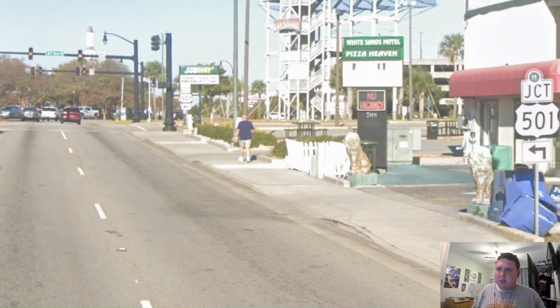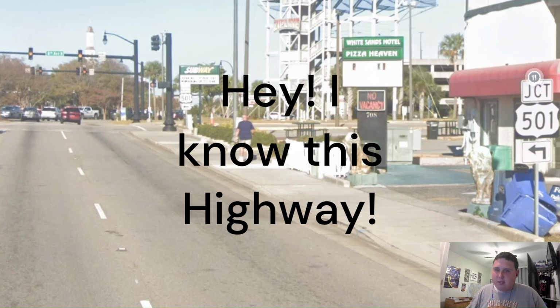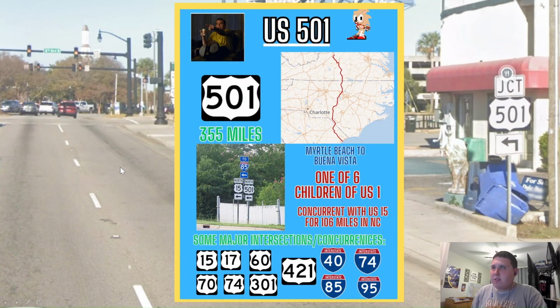Also, I was going to just show US 501 anyways, because US 501 is a major route here in the Carolinas. And you know what US 501 is? It's the, hey, I know this highway. US 501 is 355 miles long. It stays roughly within the Carolinas and Virginia area like most of US 1's children.